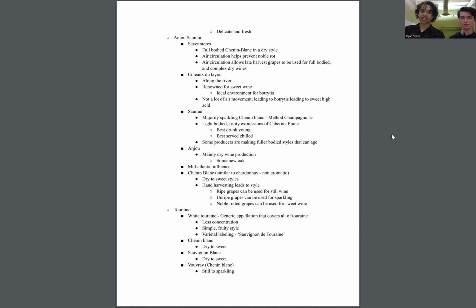Touraine. We're getting into that continental climate as we move ever so inward towards the mainland. White Touraine is a generic appellation that can be used for the entirety of Touraine if you're using Chenin Blanc, or pardon me, Sauvignon Blanc. We're moving on to Sauvignon Blanc as we get more inland. Although there is some Chenin production, Sauvignon Blanc does lead the production in Touraine. There's a little less concentration if we're going to this generic appellation. It's simple, but it's nice and fruity, and you are likely going to use a varietal labeling technique, and you might call it Sauvignon de Touraine.